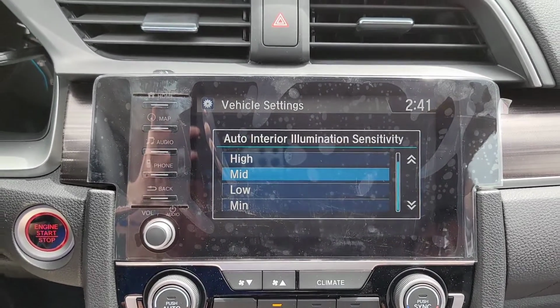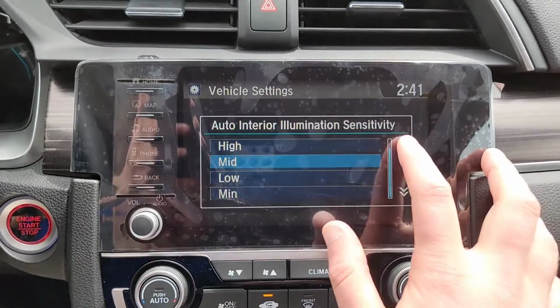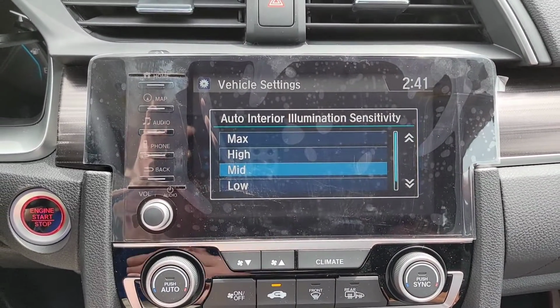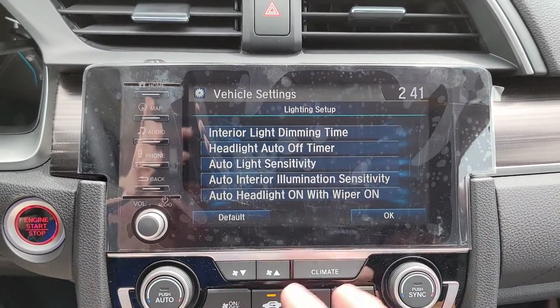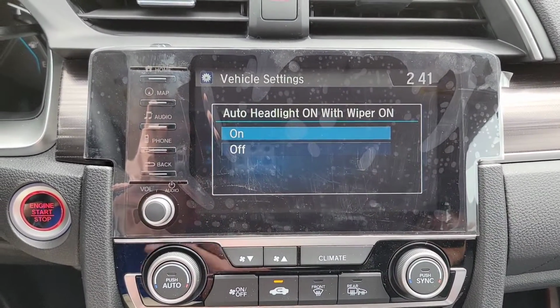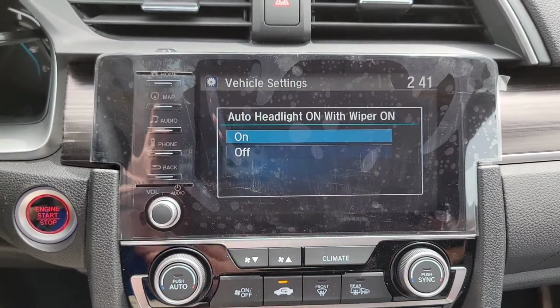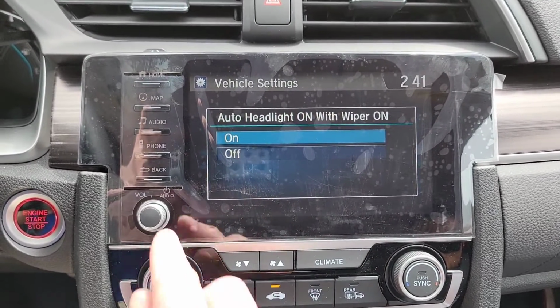You got your auto interior light illumination sensitivity from that point. Once again, you got some good other options. We'll keep it at mid. Auto headlights on with wipers. So let's say you have your auto headlights on and you got your wipers on all of a sudden, right? Headlights will come on for you. Why not?